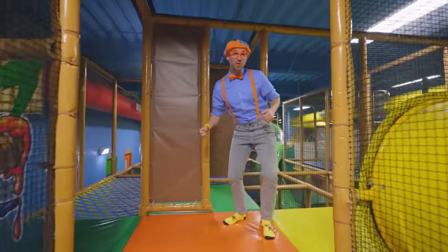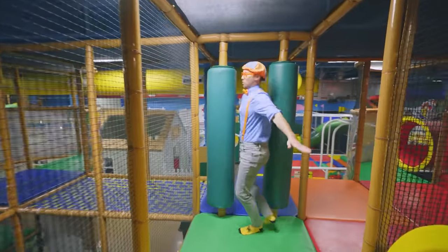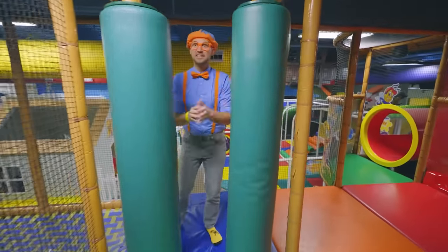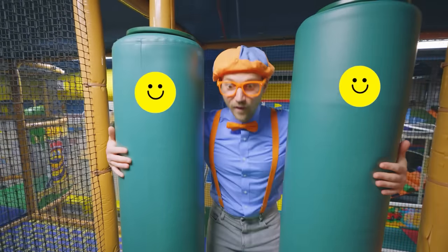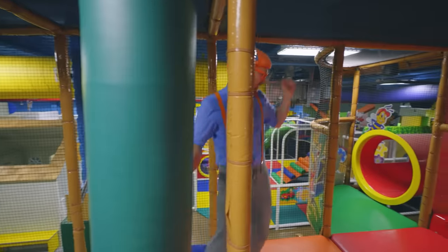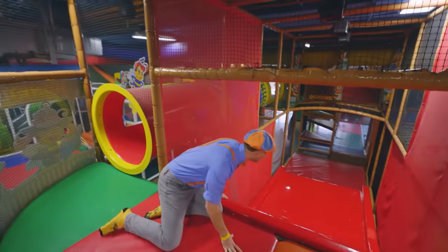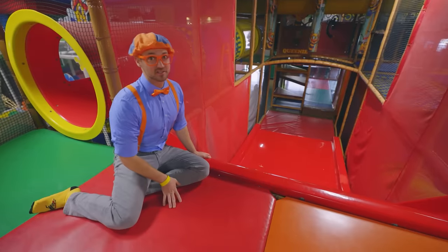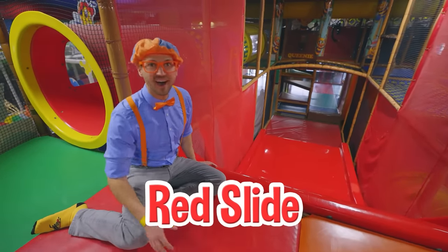Whoa, cool. Whoa! Whee! Look at these! Yeah! Two green pillars! Whoa! Hello! Woohoo! Whoa! Look at this! Wow! This looks like a very big and red slide! We'll do that later.